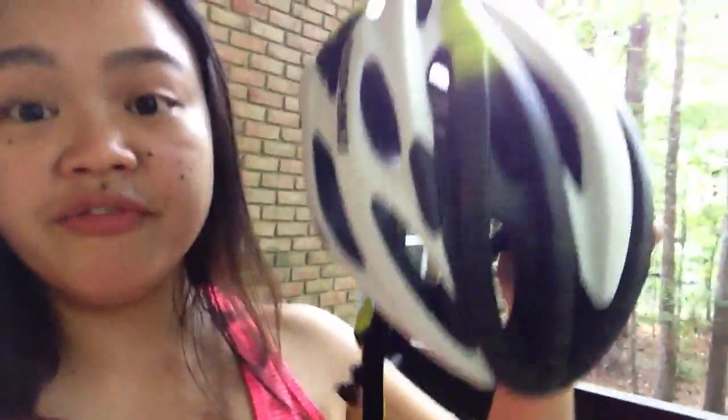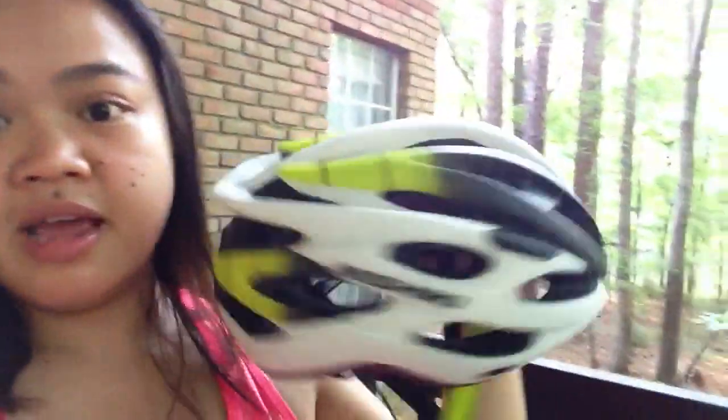And it's a really comfortable, really lightweight, actually really cool looking bike helmet. So I do recommend this if you're looking for a relatively inexpensive bike helmet. This was $39.99, and it's on sale this week for I think $29. A lot of higher end bike helmets are around $60 to even $200 something, so they can get pretty expensive. So that helmet is a pretty good deal for what it is.